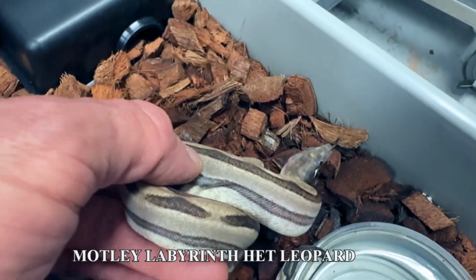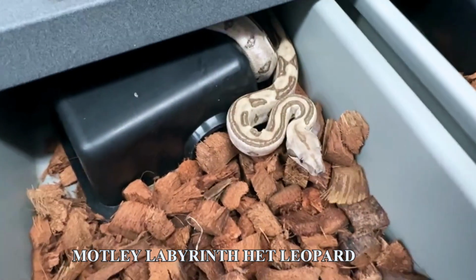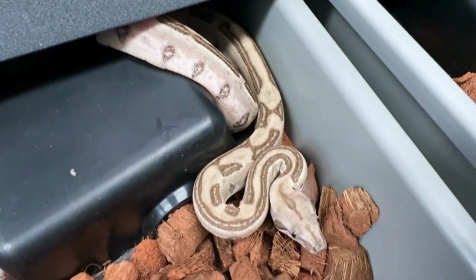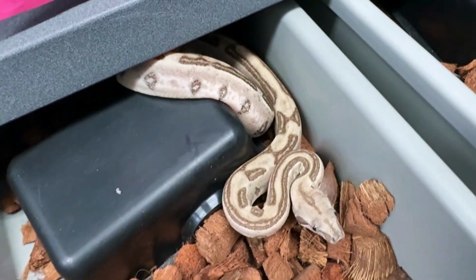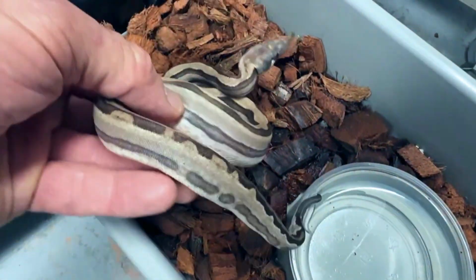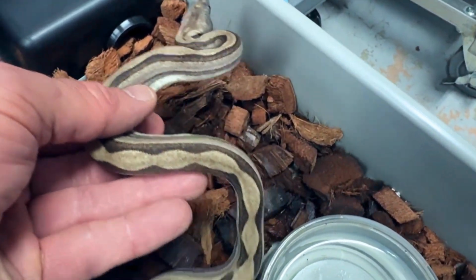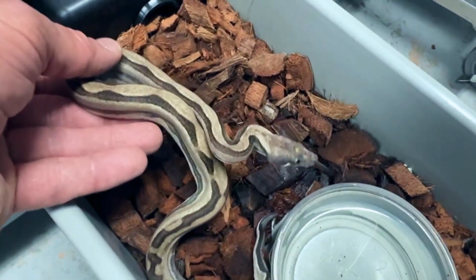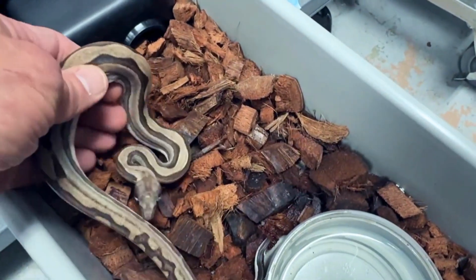And once again, you see the side pattern here. I'm not even sure if this other one, this little female, might actually just be a Labby het leopard with no hypo gene. That's what I think it is. This has got the Motley gene, so I stand corrected. I'm always refining. That's why I don't sell anything, because I'm not sure. This is definitely, because you can see the side striping, Motley het leopard with the Labyrinth gene in it.